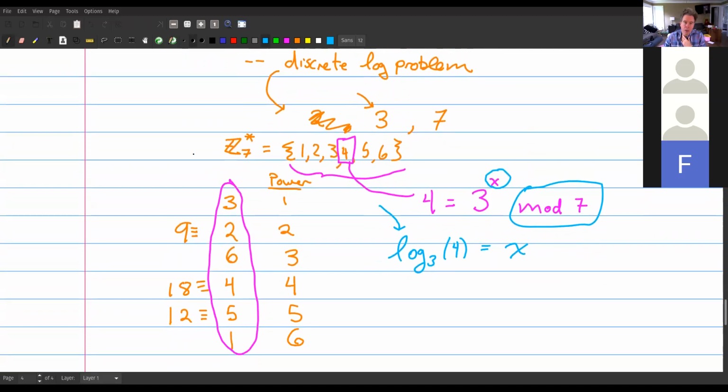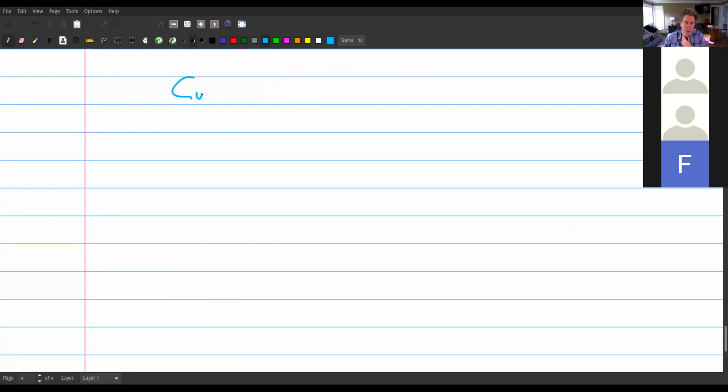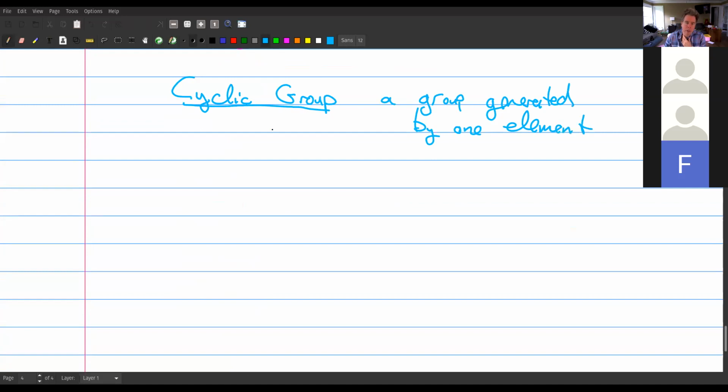So situations like the one that we just described are called cyclic groups. A cyclic group is a group that's generated by just one element. So what we just saw is that Z7 star is generated by 3. So 3 is a generator. The generating element is sometimes called a primitive element, or sometimes a generator. I always say generator.